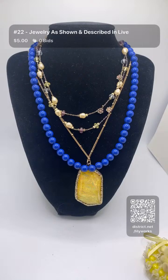One of those necklaces is vintage, and the other 2 are more modern. One is Premier Designs, and the other is marked NWT, which is just slipping my brain. I know I've seen that before. Thank you guys so much for looking.